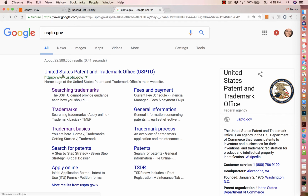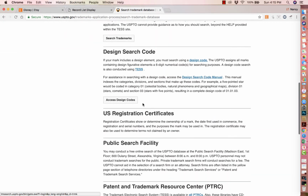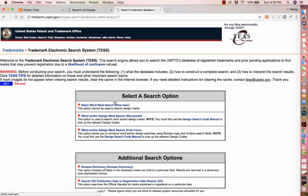Once you get here, you will go to searching trademarks, and then once you're in here, you could look for different options like the sign, and I usually just use the trademark one. So you click here, search trademarks, and then from these options, I usually just use the basic word one.